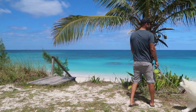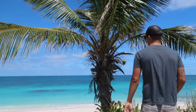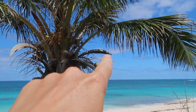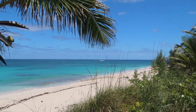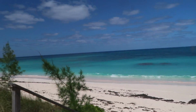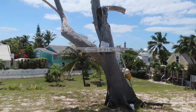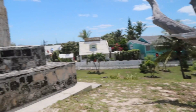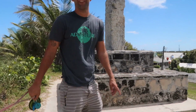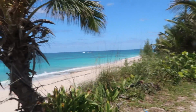Oh wow. And some coconuts. So beautiful. That memorial is for people who died on the reef. The reef is no joke. It's for people who died on the reef? Wow. Be careful on the reefs.